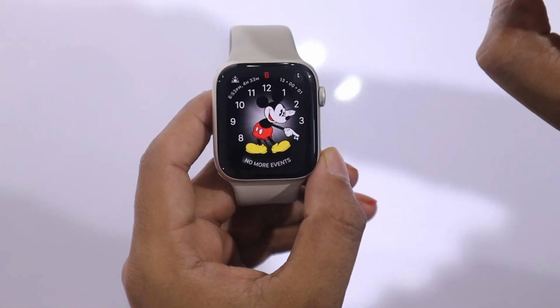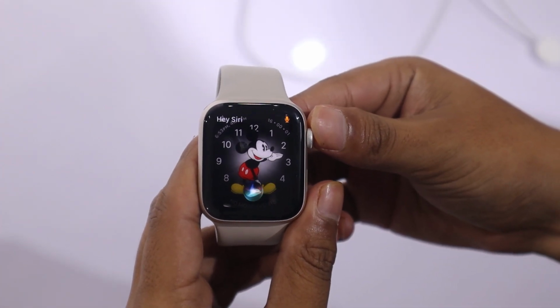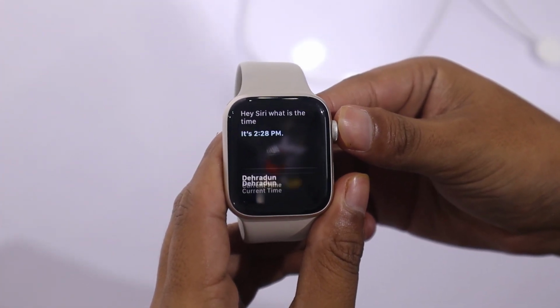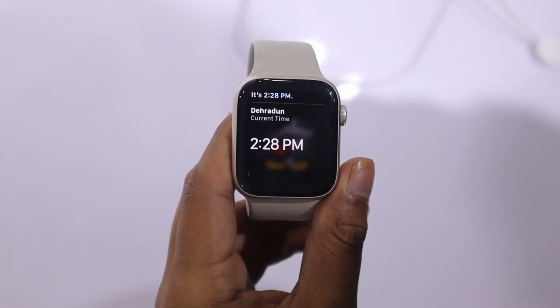It's 2:19. You can also command Siri to tell the time on Apple Watch. Just raise your watch and say, "Hey Siri," and ask for the time. Siri will announce the time.